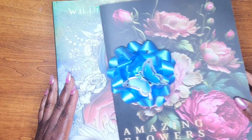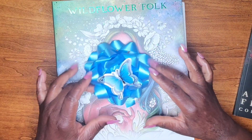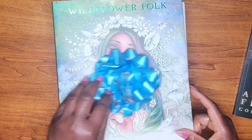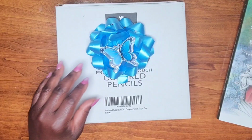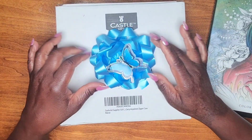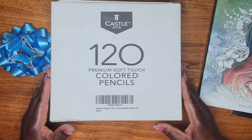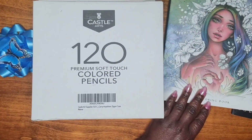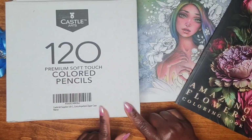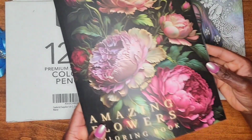As you know, if there's a bow on it, that means it's an irresistible coloring purchase. All right, and you imagine it. It's Wildflower. How could I ever not get Wildflower by Christine Karon? And I decided to upgrade my coloring pencils, and I got the Castle 120 set. I'm telling you, I overdid it.